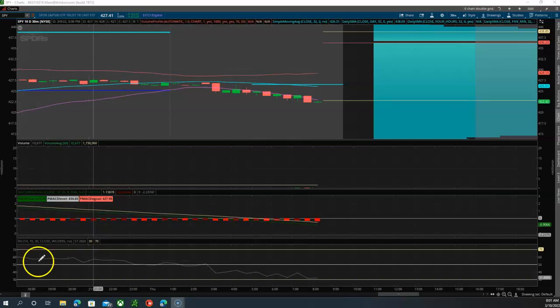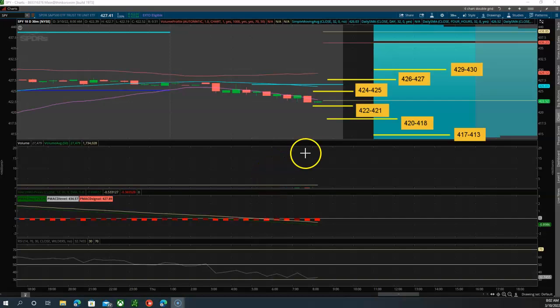Let's get to the key levels of the day. All right, here we have the key levels of the day, starting on the support side. We have Jack support area at 422 to 421, Queen support area 420 to 418, and King support area 417 to 413. On the resistance side, we have 424 to 425. Queen resistance is 426 to 427 area. King resistance is 429 to 430 area.